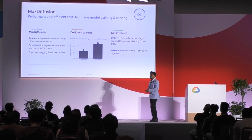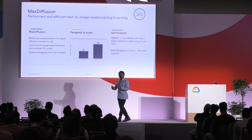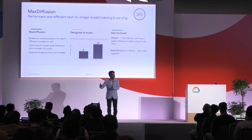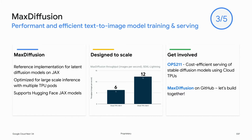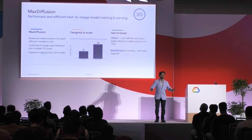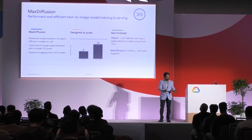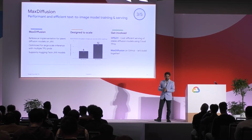The third project I want to highlight is MaxDiffusion. Diffusion models are basically used to generate images given a text prompt. In order to enable our customers to benefit from all the innovation that's happening to train and serve diffusion models with high performance and productivity, we've created the MaxDiffusion project. It's a reference implementation, just like how we had MaxText as a reference implementation for LLMs. And it brings optimized performance on top of our TPUs, starting with TPUs, with GPUs coming soon.